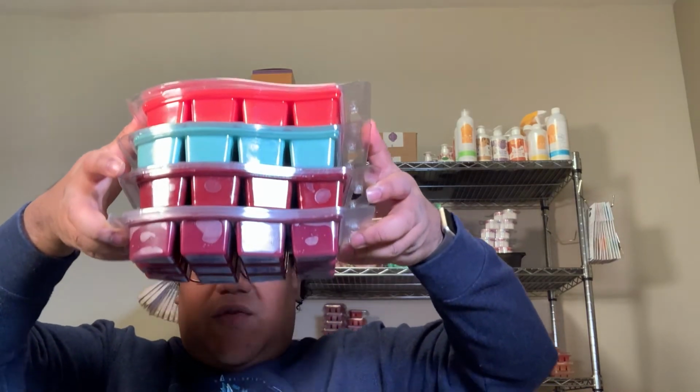So I have all these scents of the month unused, untouched, that I don't know what I'm going to use because they're just not great. They're just not scents that I enjoy. So we'll see. We'll see.